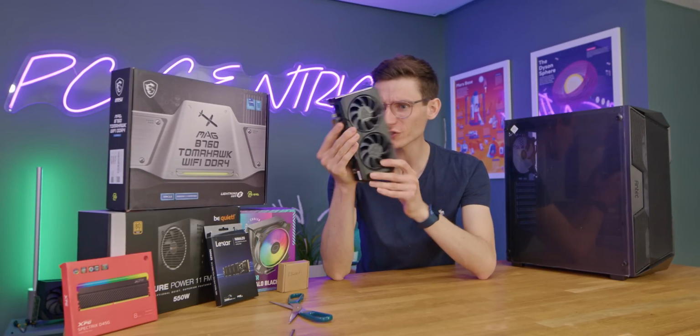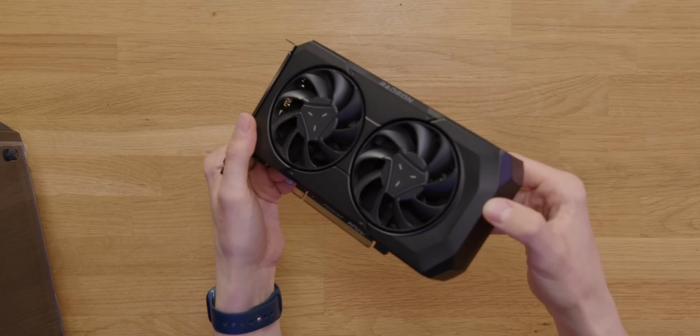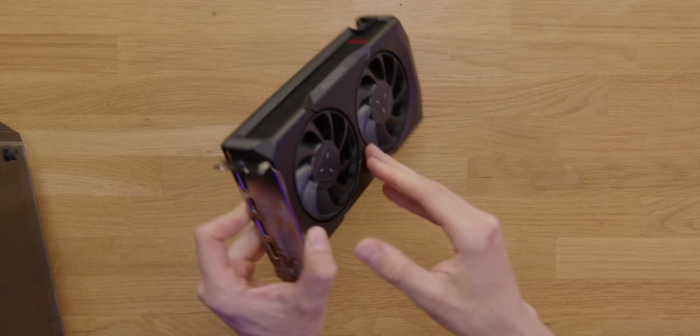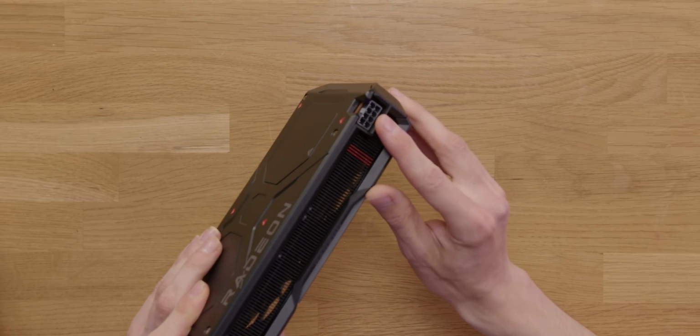And at this point, I've pretty much already showed you everything you need to know about the 7600. This is a dual fan card. I imagine most of the ones that you'll be buying from third parties will as well. We don't have any of this new fancy 12-pin high power connection. This is a single 8-pin.